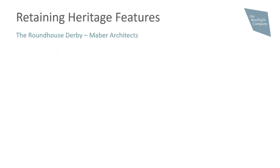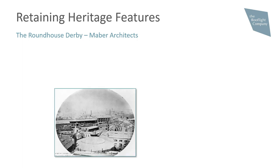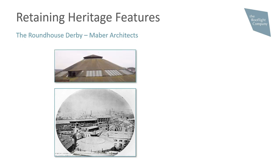Retaining heritage features. When restoring heritage buildings, sympathetically designed building products are key, as is attention to detail to ensure the result is a faithful reproduction of the original building. The Derby Roundhouse project focused on the restoration and transformation of the Grade II listed building, first built in 1839, into a modern college facility. The site was listed on the Buildings at Risk register and had been allowed to decay for a number of years.